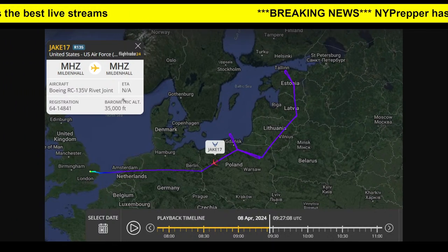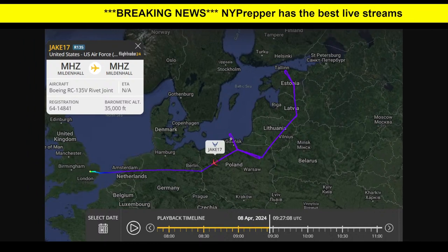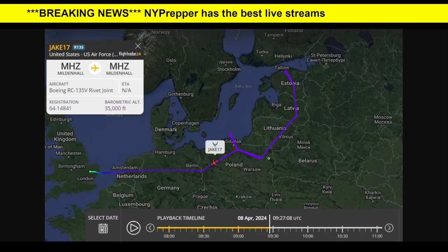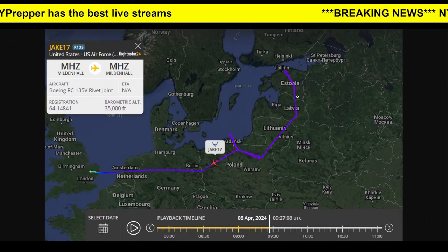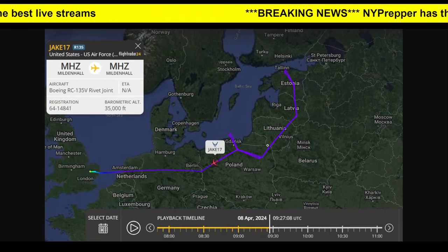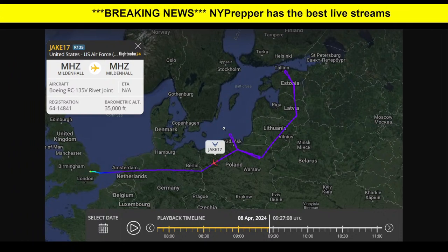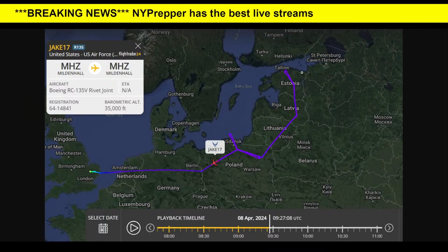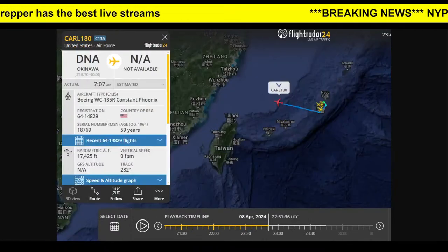So what you're looking at here is an RC-135 Rivet Joint that's flying over, this was earlier today, flying over northeastern Poland, and it flew along the border of Belarus and Russia here. Okay, so, you know, this is very concerning. Okay, the amount of reconnaissance in the Baltics and Poland is crazy.